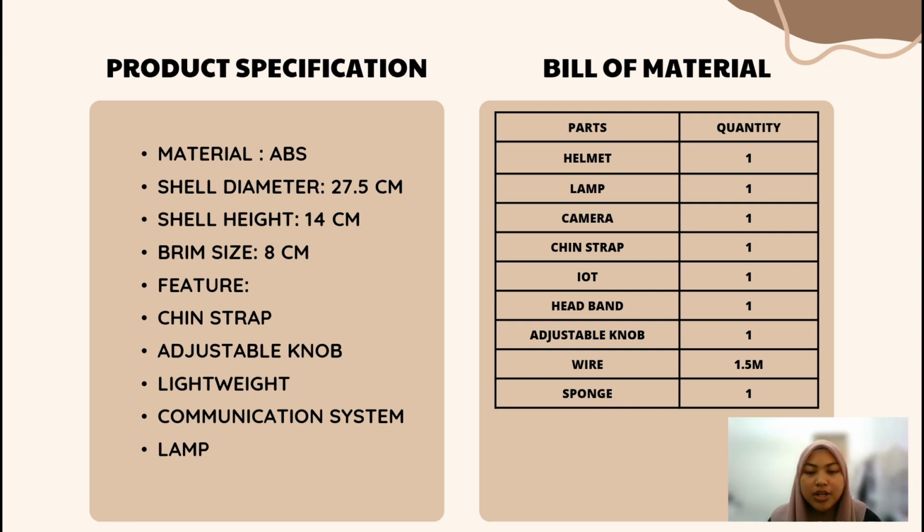On the right side is the bill of material. There are a total of 9 materials needed to produce this helmet. All of the parts are needed in one unit except for the wire, which is needed in 1.5 meter.